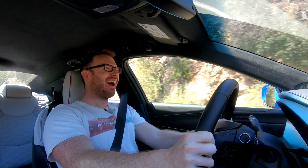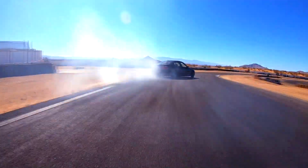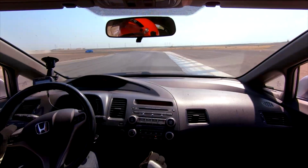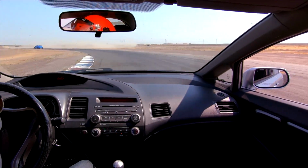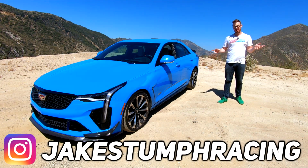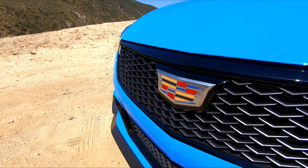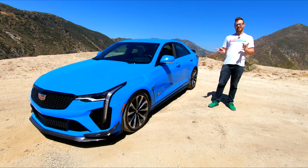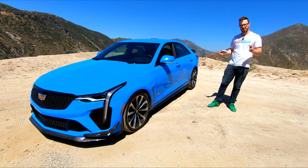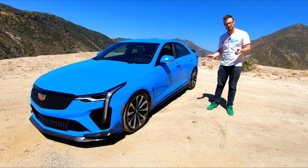Suppose we need to back up a little and explain how it got to this point. Cadillac has a problem. Well, actually, we as consumers have a problem, and that in turn is causing Cadillac to have a problem. You see, it's actually Cadillac that builds some of the best sports sedans to ever grace a showroom floor. But we aren't buying them, because we're too busy instead rewarding bad behavior and buying BMWs.